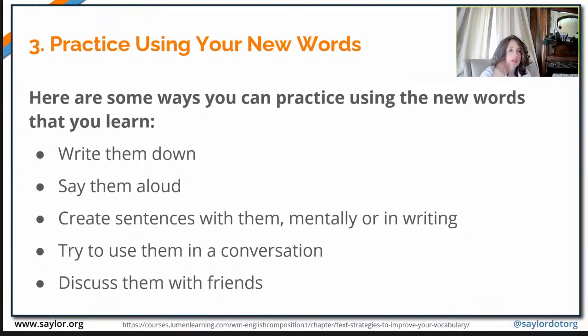So you'll be able to hear it as many times as you need to really understand how to pronounce it. And it's probably going to sound strange, and in English, in a lot of cases, the way that the word looks like it should sound isn't always the case. So always practicing can really help you, and listen to that pronunciation. Try to use them in a conversation.